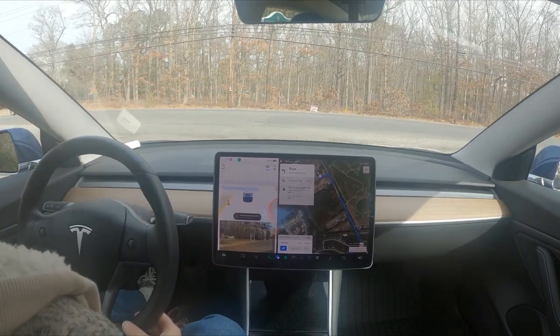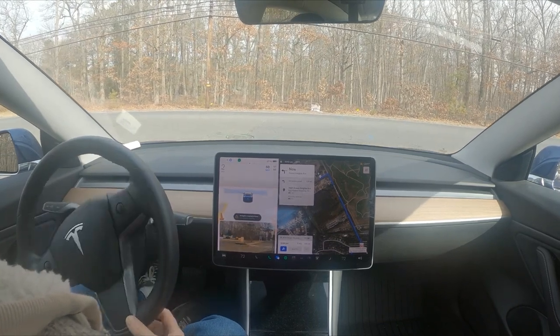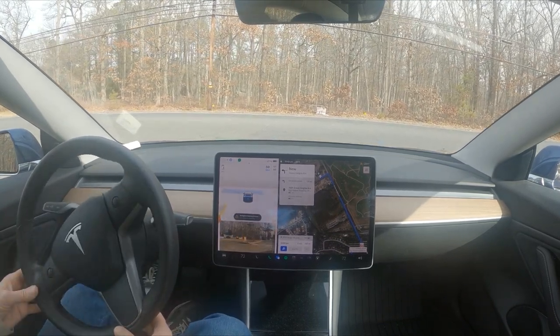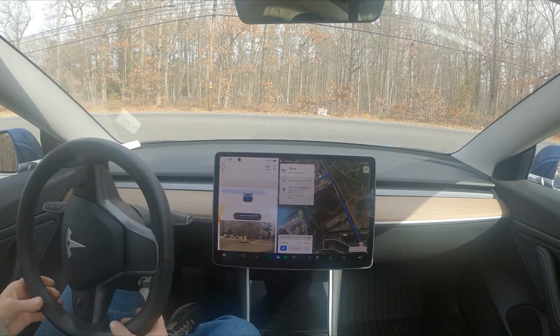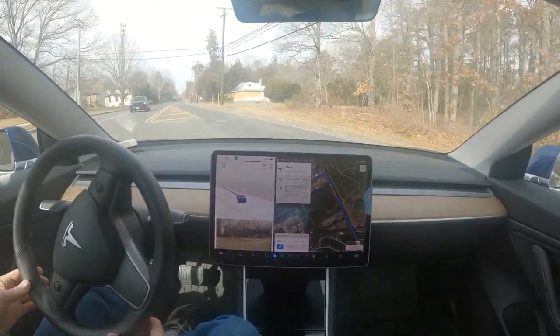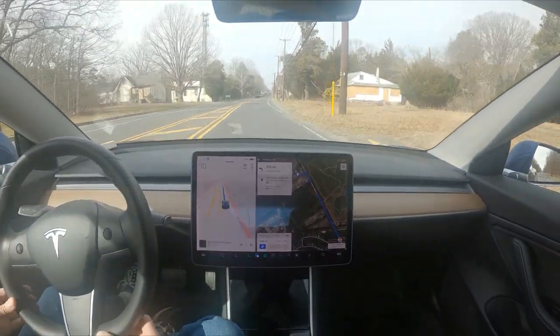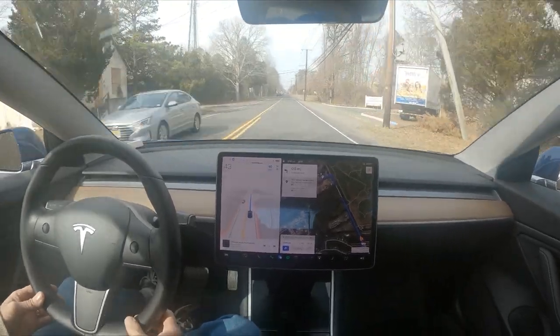Okay. There's traffic coming from the left and the right. It can't creep any further forward. There's a whole line of cars. And after this, well, this truck is turning here is the problem. If it's gonna go, it needs to go. Perfect, it even accelerated quickly. Nice.